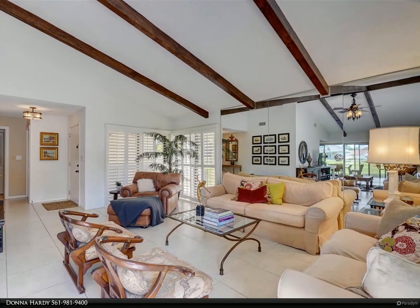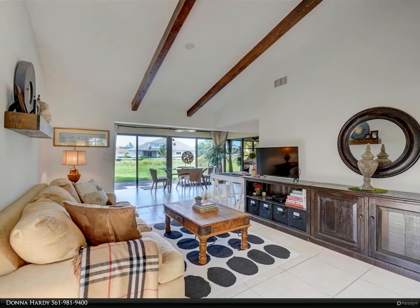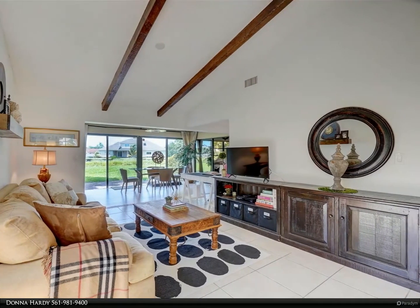Attached under documents is a seller's disclosure, HOA disclosure, HOA application and rules and regulations for your convenience. Appointment necessary.